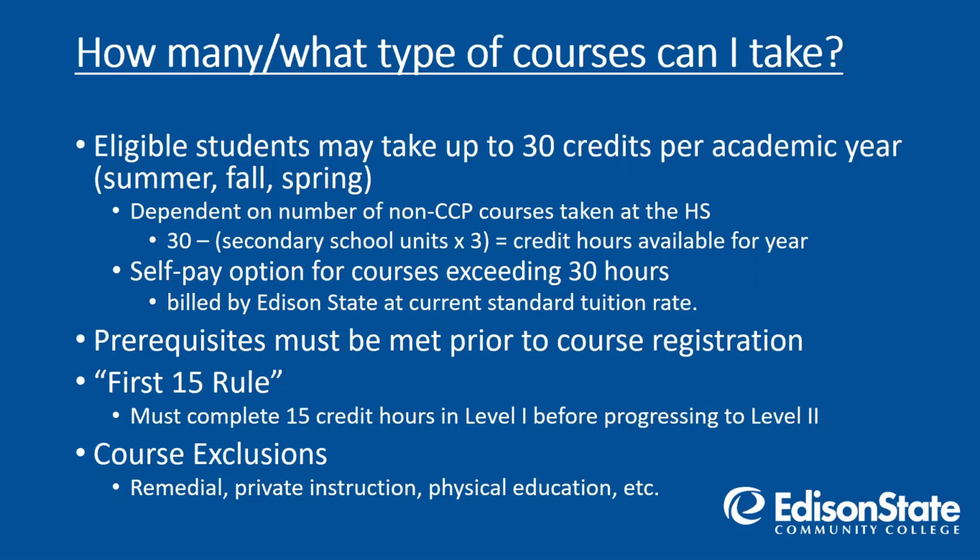are part of a technical certificate or 15 or 30 credit hour pathway, as well as courses in study skills, academic, or career success. Details regarding Edison State's Level 1 and Level 2 courses can be found online at edisonohio.edu/ccp. In addition, there are a few types of courses that are restricted entirely from the program. Courses such as remedial courses, courses with private instruction, physical education courses, study abroad classes, courses with high fees, and sectarian courses are a few examples.